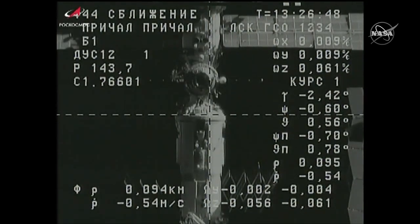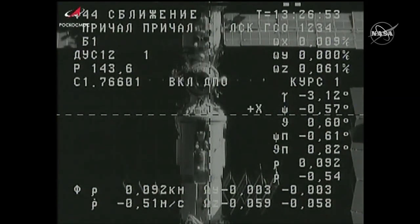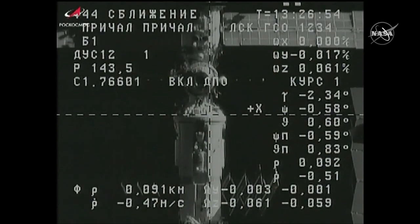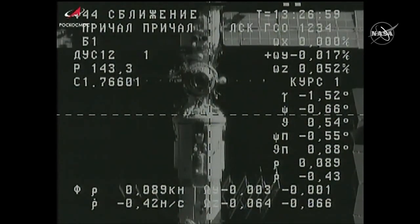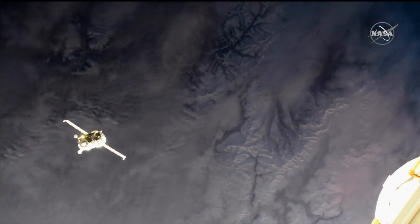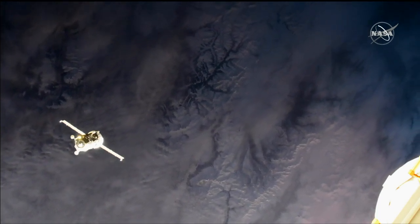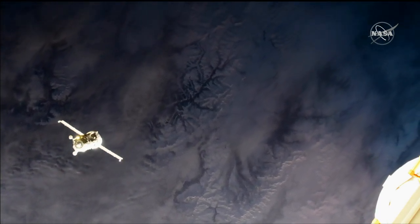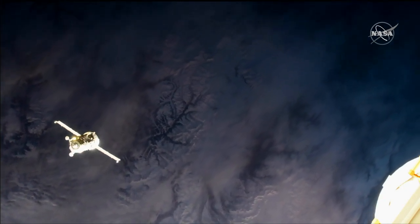The target is a half a square away at 45-degree angle to the left. So pointed at 11 o'clock on the dial. You should be getting video. 87 meters is the range. Copy, we are getting the video.